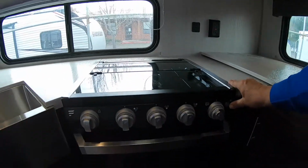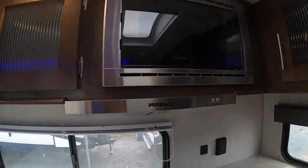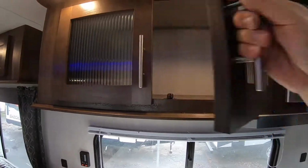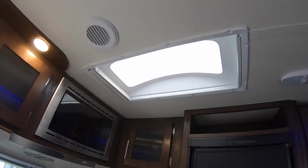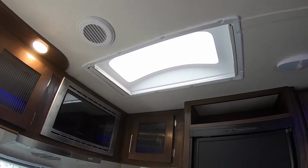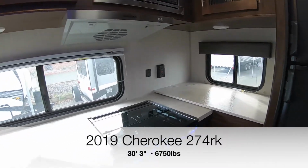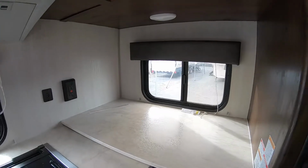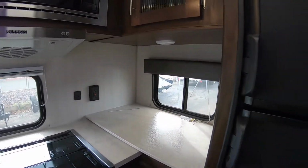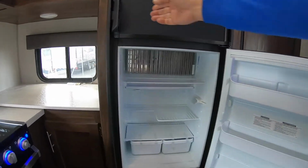Check out these lights on these Furion stoves. Isn't that cool, the blue light. And then of course microwave, overhead cabinets with the nice glass inserts in the door. And the Cherokees also have these skylights. And then of course, lots of counter space. There's where you'd put your coffee maker or your blender. You can even charge your phones or iPads there with the USB chargers. You have your nice big fridge.